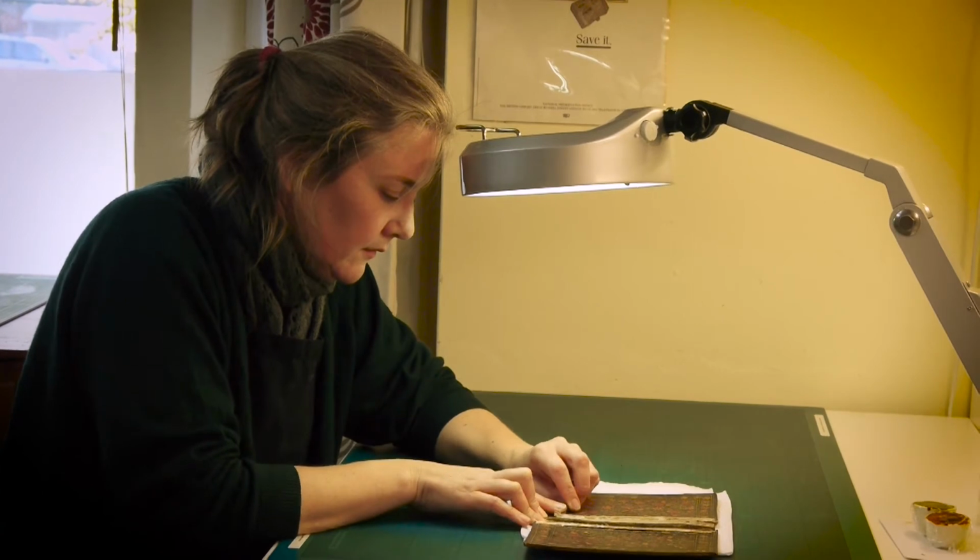I need to understand the structure of a binding before I can start to disassemble it in any way. That's what I'm expected to be able to do as a conservator, and this is one of the things that supposedly separates me from just a straight restorer who goes in and says, I will make this look like it's new, where I'm also concerned with retaining the integrity of the history of this individual book.